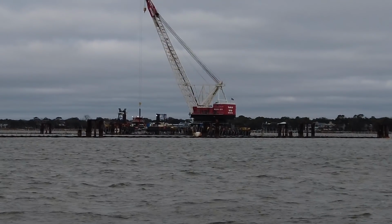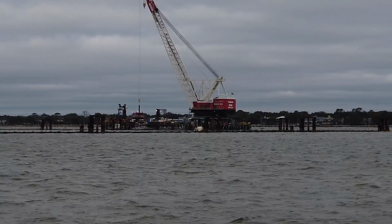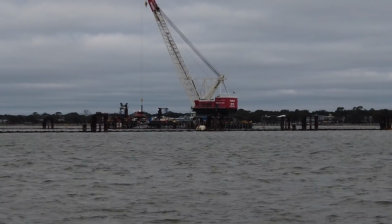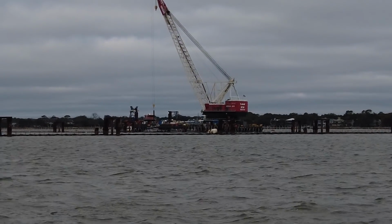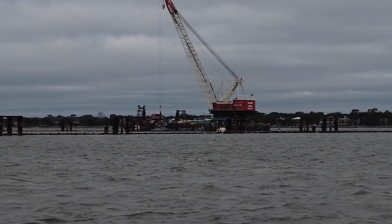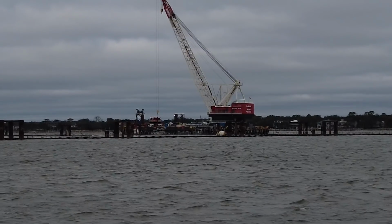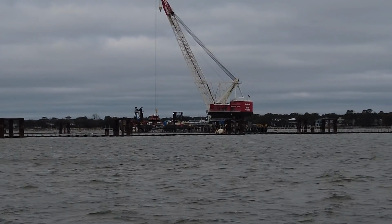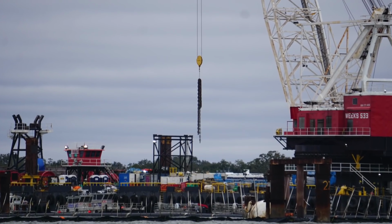And here we saw at the Weeks 533 crane barge, it looked like the crane had up a section of cutting chain, picking it up off of a supply barge that had come in and putting it on its deck. So maybe the system is down because of a broken chain. We shall see.